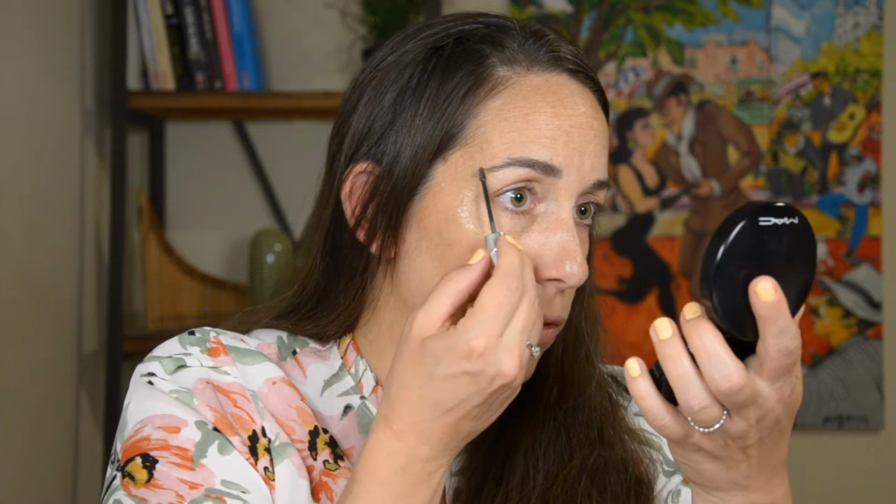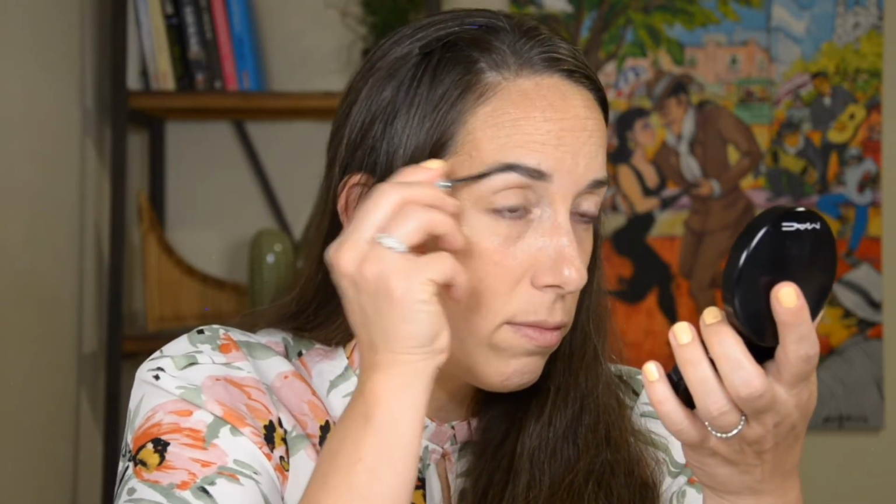Now, if you want to go the extra mile and really use it to the full extent, you can brush your hairs in the opposite direction and then go back and brush them in the correct direction. You can see the difference, right? I mean, it's pretty obvious. I recommend this product for whoever doesn't want to do their brows on a regular basis, doesn't have the time, lazy, whatever. This is a great product.